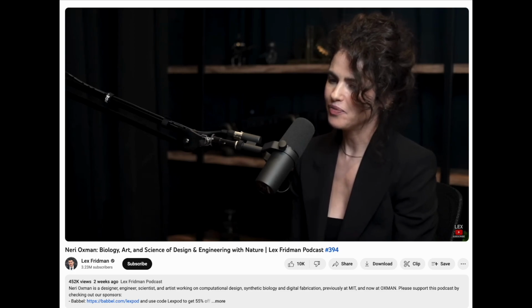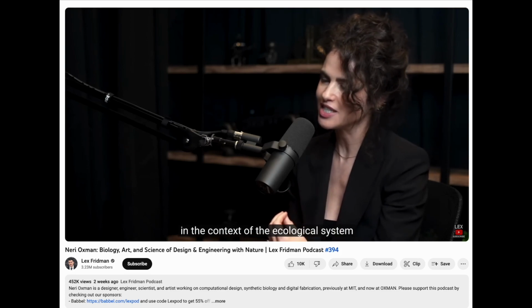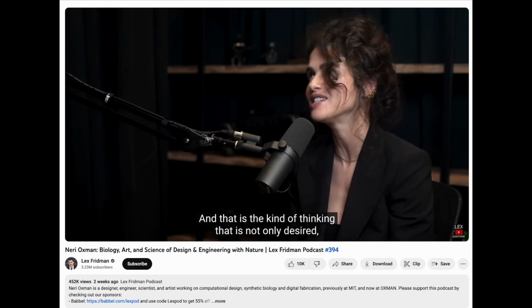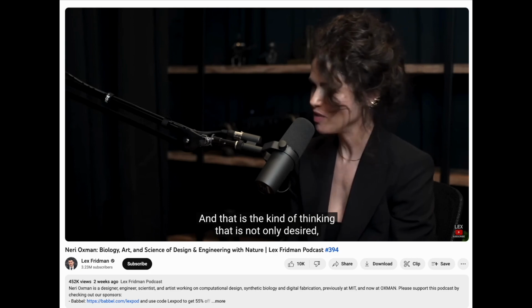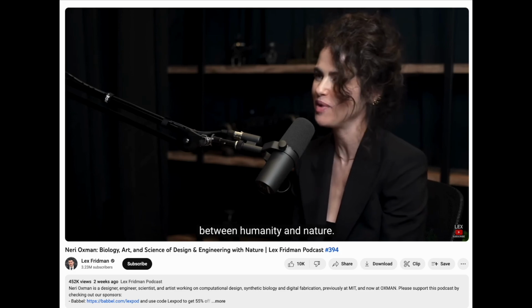fragrances, it's really, really important to understand the product in the context of the ecological system from which it's sourced and how it's designed. And that is the kind of thinking that is not only desired, but is required if we are to achieve synergy between humanity and nature.